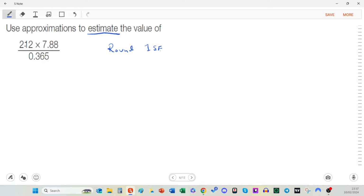Okay, let's have a go. 212 to one significant figure is 200, because the 1 isn't big enough, but all the rest to the decimal are going to turn into zeros. Multiplied by 7.88, but that is going to go up to 8, and the decimal and beyond is ignored, so there you go. This is rounding to one significant figure. Do you remember I said if you don't know how to do this, you write down the topic and you go find a video on how to do it. Rounding to significant figures is what you're doing.